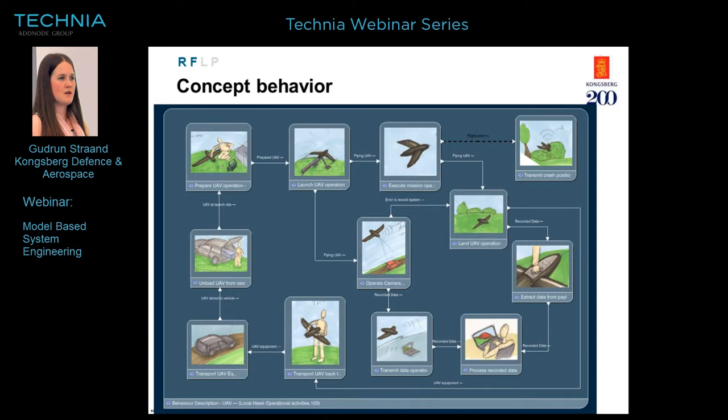First of all, we have the concept behavior. That's the consumer's needs and wants. It describes how he wants the system to operate. He wants to transport the UAV in a car, unload it, prepare it, launch it. He wants to fly it, operate the camera. When he lands, he wants to extract the data from the payload, then process the recorded data, etc. And when it crashes, of course, then there's a flight error. Then he wants to transport it back to the UAV.